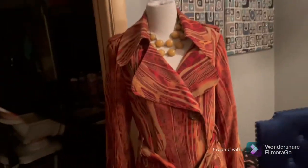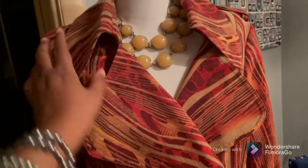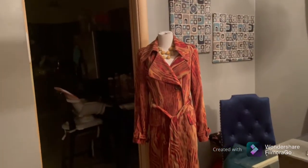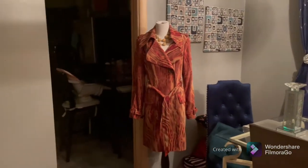I also like, as you can see, the buttons are nice and big and round. I love the belt, I love belts too. You can tie the belt around, and the collar is nice and big. I love this. And I also have a nice little belt around the wrist. Oh, look at the two buttons. That's nice, right? So this is the first outwear on my fall outwear menu.